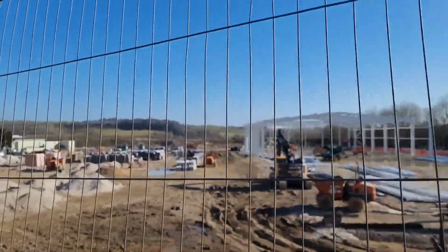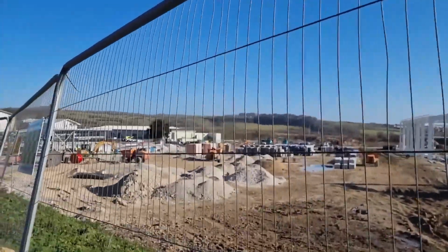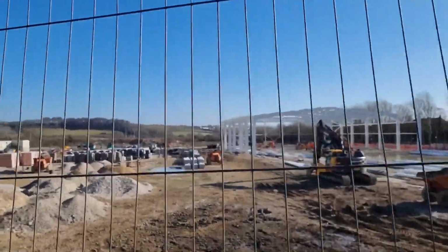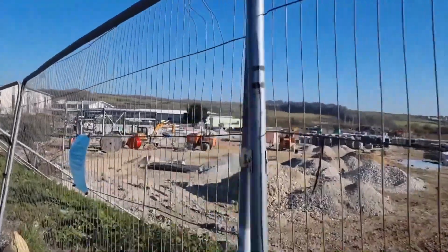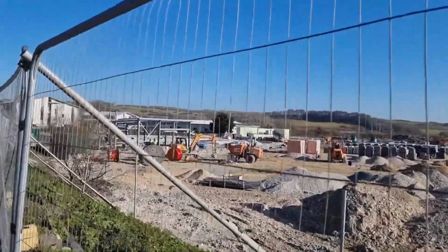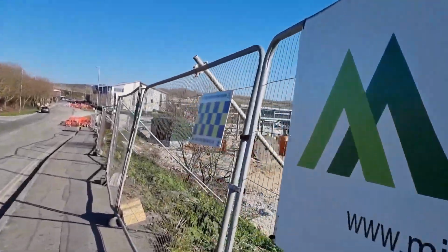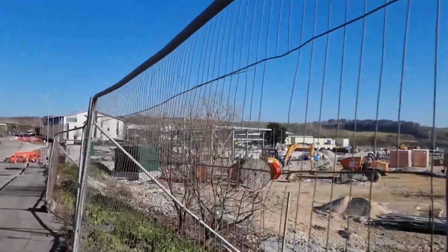Obviously they know where everything's actually going to go because they've actually done a footpath towards the bottom, which I'll show you in a minute. They get down towards the bottom of it. Yeah, some major improvements on last week. Apparently, I think that framework over there could be either the Costa or McDonald's. I know the Costa's going to be a drive-through as well.